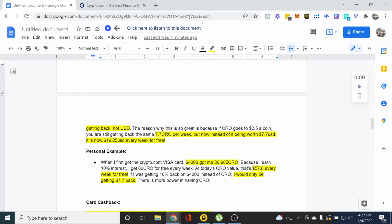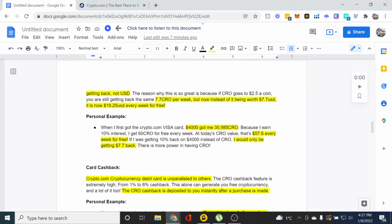A personal example for me is when I got into Crypto.com, my $4,000 ended up getting me 30,985 Cro. But because I earn 10% interest, I get 60 Cro for free every week. At today's value, that's $57.60 every week for free. Now, if I was getting 10% back on $4,000 instead of in Cro, I would only be getting $7.70 back. So as you can see here, there's a lot more power in having Cro.